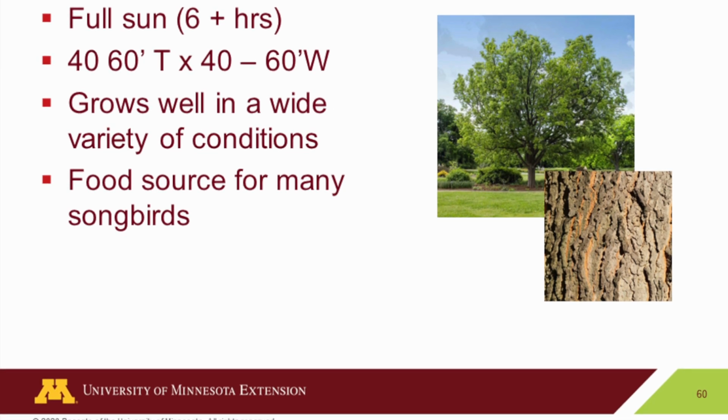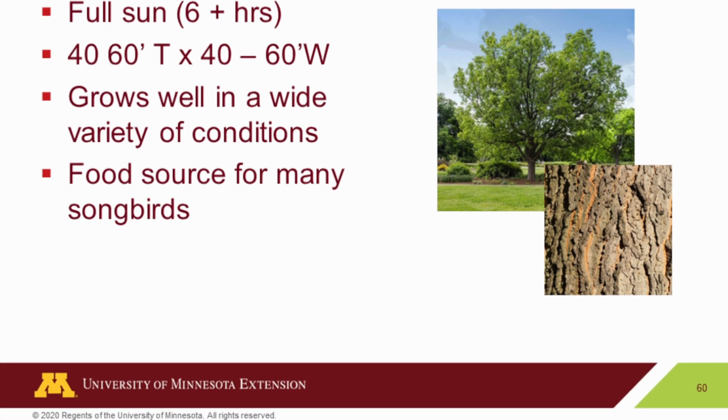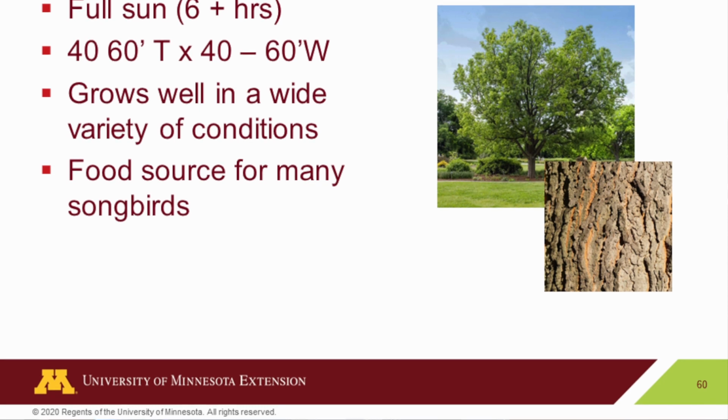I've had people say that this is the tree that if you have a tough spot, put in a hackberry. The fall color is nothing to write home about. It kind of goes yellowy brown and drops, but it is one tough tree, and I just think people don't plant it enough. So consider giving that one a thought.